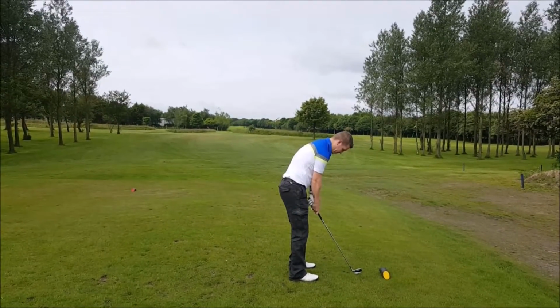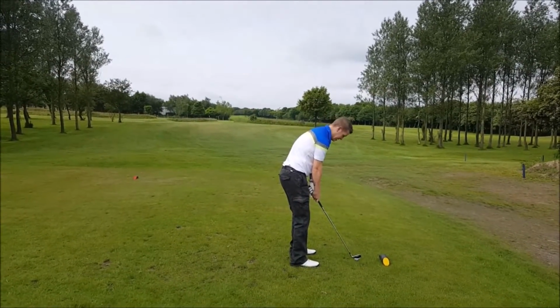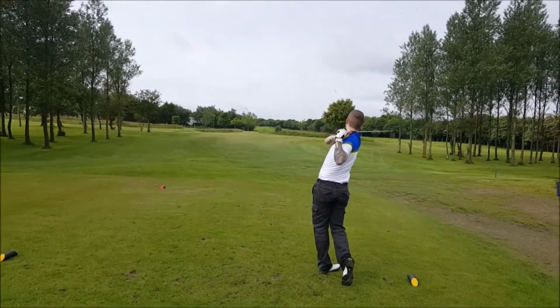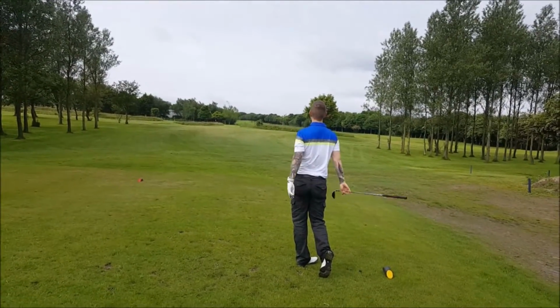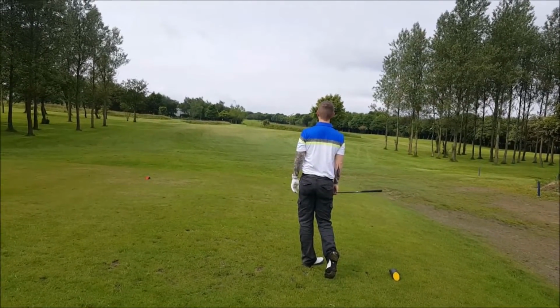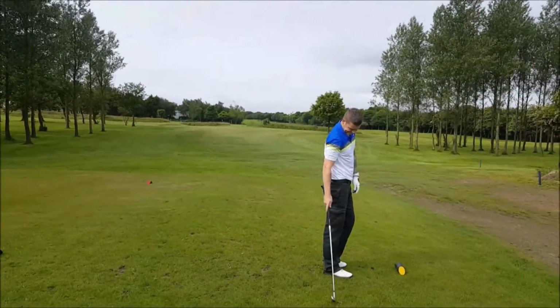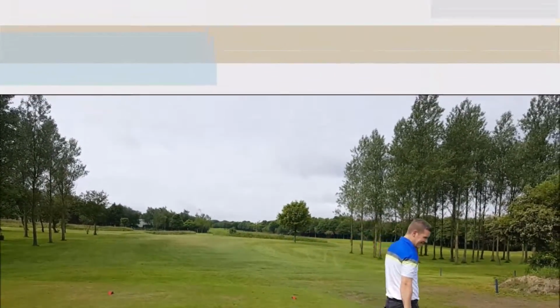None of us has hit a green today. We've been terrible today, to be fair. And he's hit it right. It's coming around a little bit though. That's absolutely abysmal, that one. A nice little chip on for his par putt. Let's see how I get on.